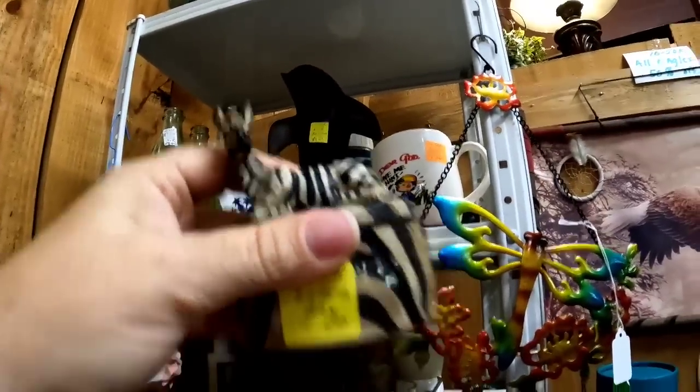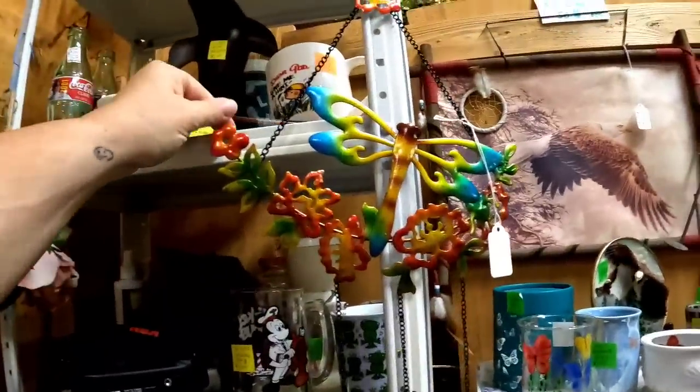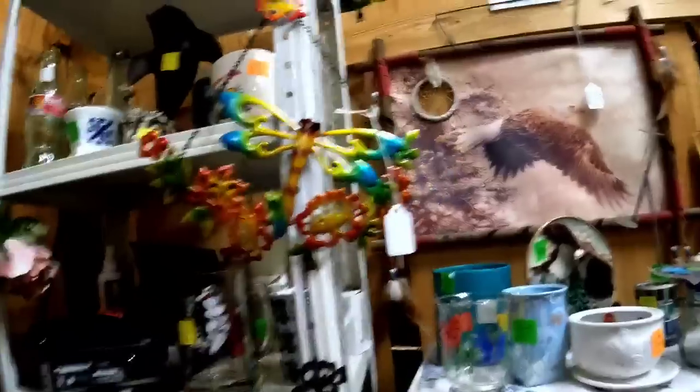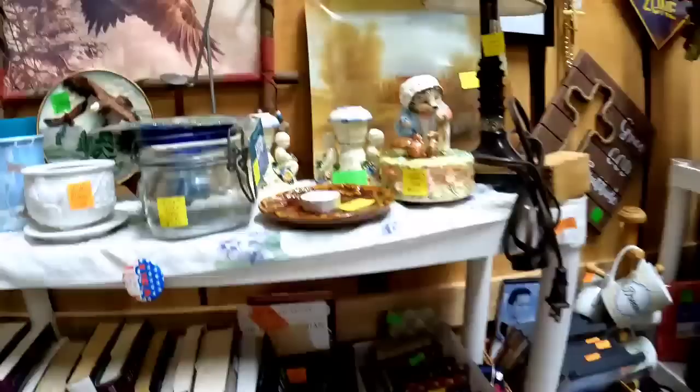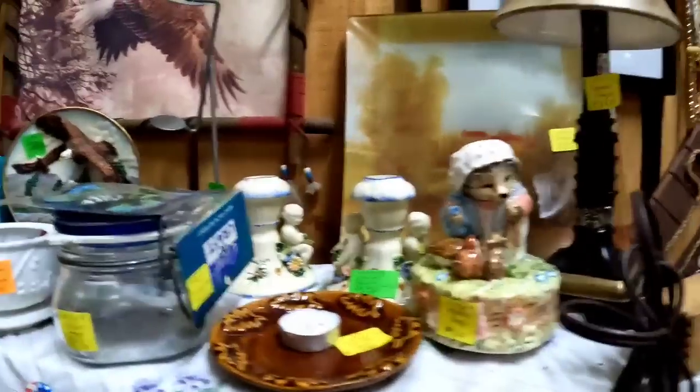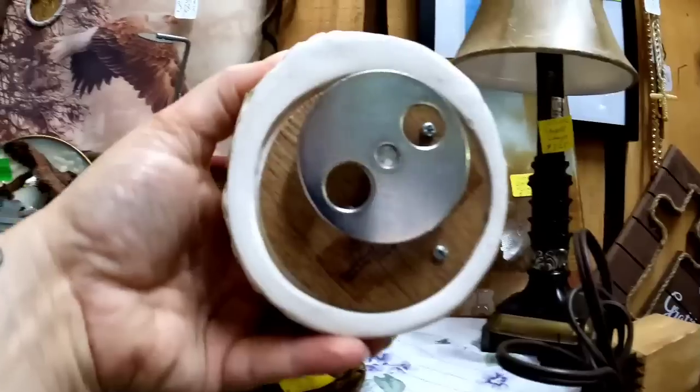The zebra trinket box is cute. Oh, I dropped a pen. I think that's her pen, I feel like. Love this dragonfly. It's modern, but I love dragonflies, if you guys do not know yet. And this is really sweet.